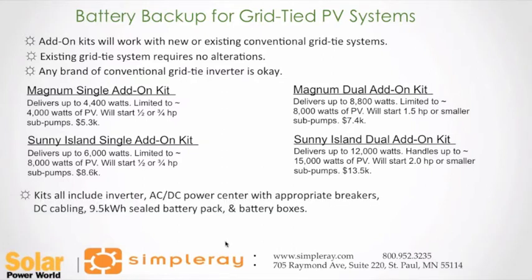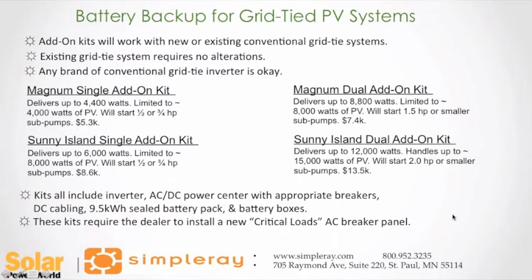$13,500 for that one. These kits are going to include the inverter, an AC/DC power center with appropriate breakers for input and output from these battery-based inverters, and the DC cabling. We've got a sealed battery pack with about 9.5 kilowatt hours of stored energy capacity, and battery boxes included with these kits. You need to install a locally supplied critical loads AC breaker panel. This is an off-the-shelf, standard box, Square D, whatever your favorite brand is, supplied locally. And again, the prices that I've quoted here for these systems are dealer wholesale cost. I expect you to mark that up.